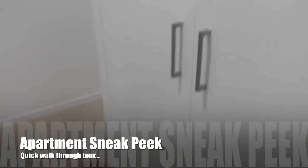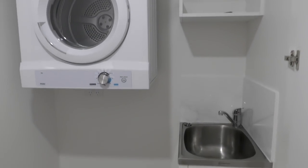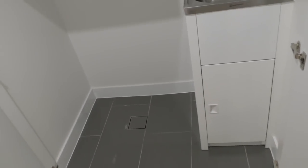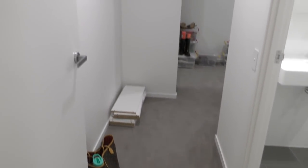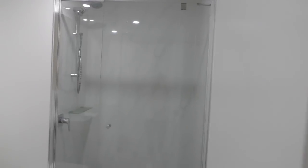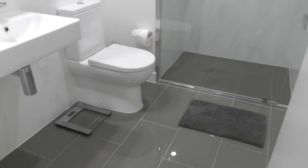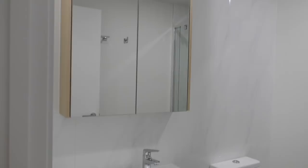Here's a quick sneak peek house tour. So as you come into the apartment on the right, there is a laundry closet, which is very small, but it's all you need for doing your laundry. Perfect. The washer will be moved in on Tuesday with the movers. And you turn to the left, and this is the master bedroom and ensuite. Just a standard setup with a shower, toilet, and small vanity.